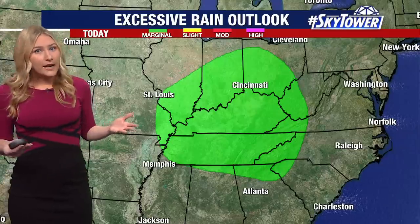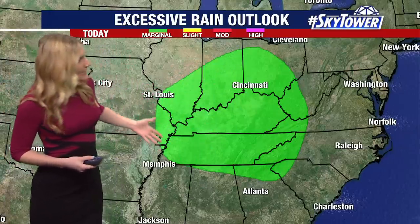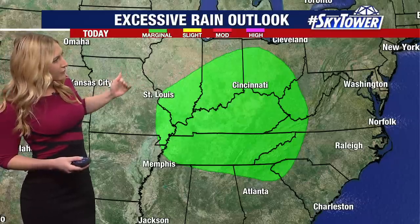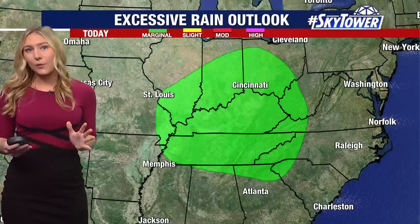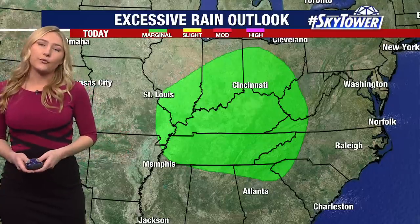But still, look at how many states are outlined in the excessive rain outlook for today. From Tennessee up into parts of the Midwest and the Ohio Valley, that's where we're going to focus for the potential for some additional rain and the potential for more of these flooding concerns.